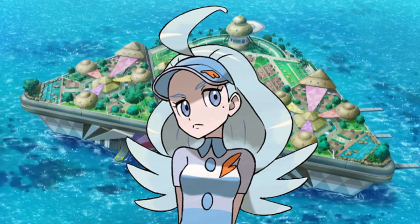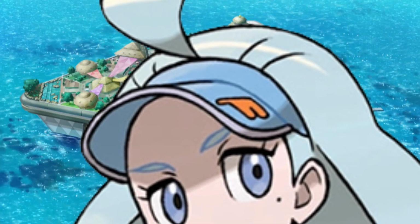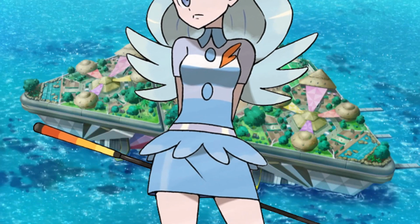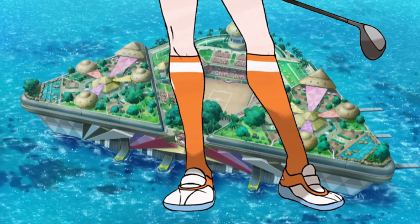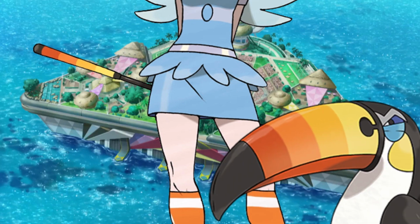Her eyes are light blue and she has a mole near her left eye. Kahili wears a sky blue visor with a tiny orange patch, shaped as a feather. Her polo is a light grey blue with sky blue stripes, matching her hat, with 2 blue buttons. She also wears a sky blue miniskirt with orange shoes resembling sandals and orange sport knee socks. In addition, Kahili's golf club is black and has an orange and yellow colored handle, resembling a toucan's beak.